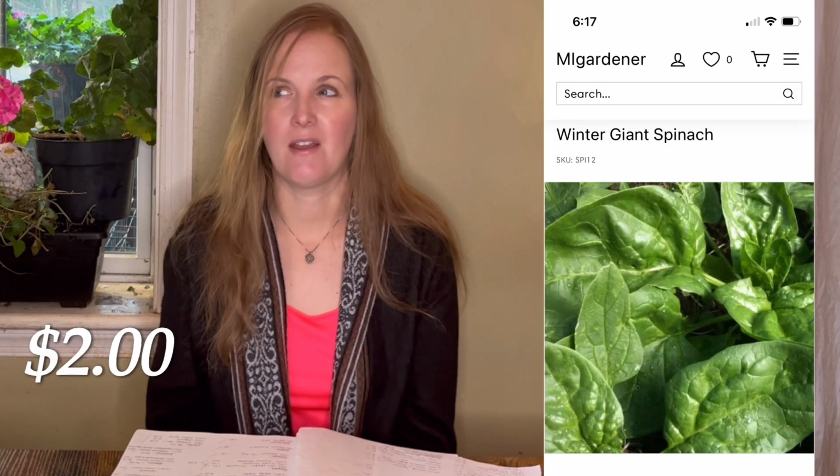So with lettuce comes spinach. They like the same conditions, so they're cool weather crops. From M.I. Gardener, I ended up getting the Winter Giant spinach. So we'll see how that goes. I've never grown that variety before, so excited to try it.